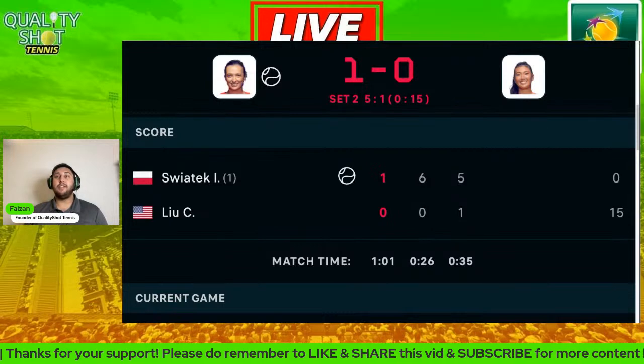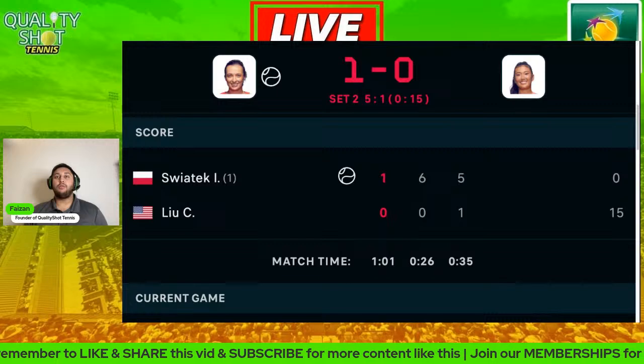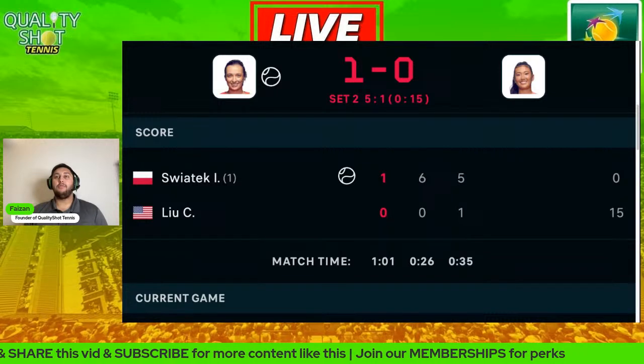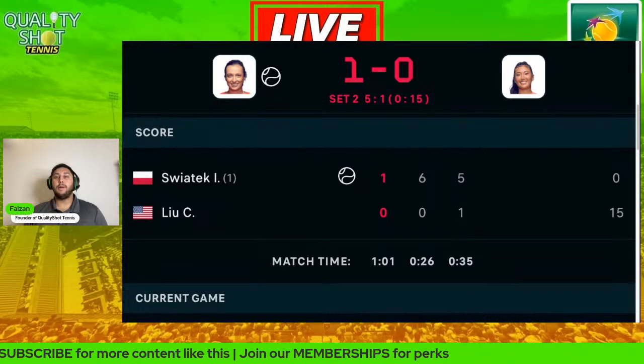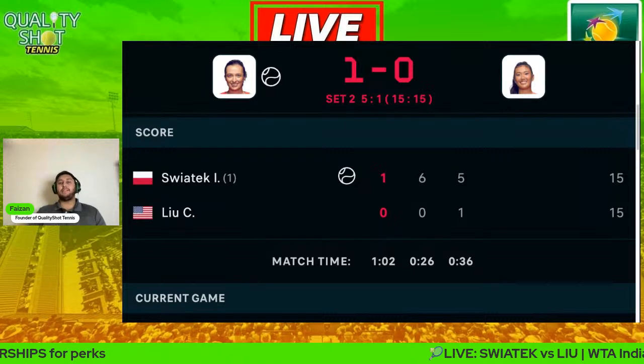Good serve down the T from Świątek, forehand into win. Forehand down the middle from Lou. Backhand cross from Świątek. Backhand on the line from the Pole. Forehand down the middle from Lou. Backhand on the line from the Pole again. Then goes backhand on the line again. Oh, that's a massive backhand. I think it's clipped the baseline.